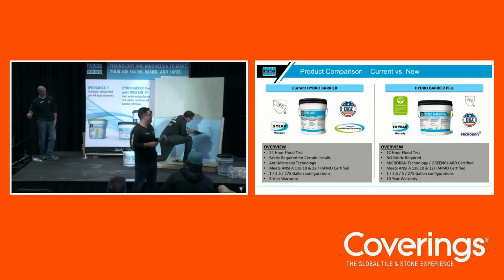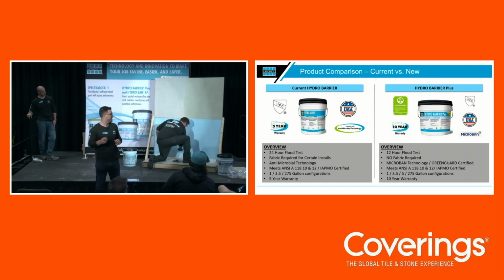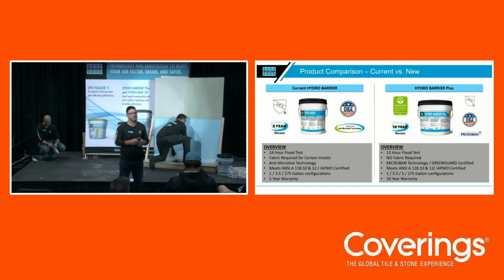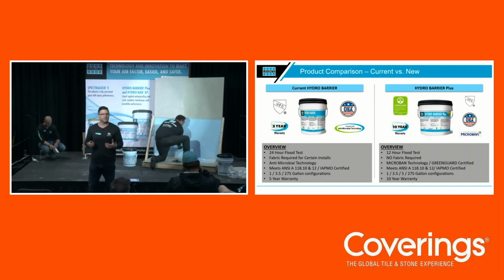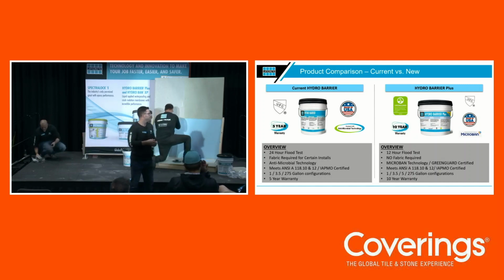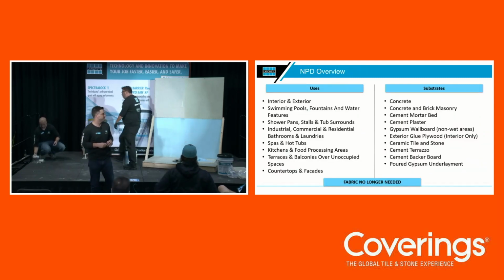So direct comparison, new versus old. Like I said, you're looking at a 12-hour flood test down from 24. No more fabric requirements on seams, transitions, and penetrations. Microban is going to be included in the world we live in now. It is important for antimicrobial protection. We have a partnership with Microban. We like to leverage that partnership. It's a well-known name within the industry. Again, like I said, meets or exceeds ANSI A118.10 for waterproofing, and then 118.12 for crack isolation, and available in the configurations we talked about.